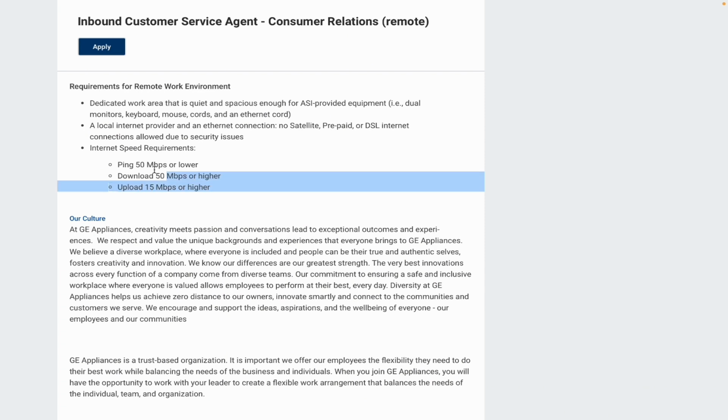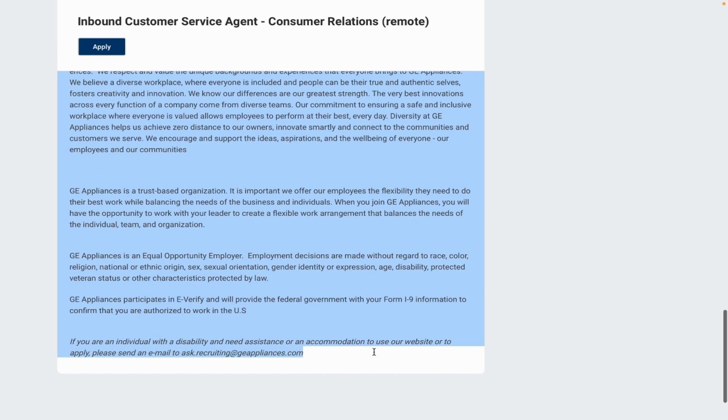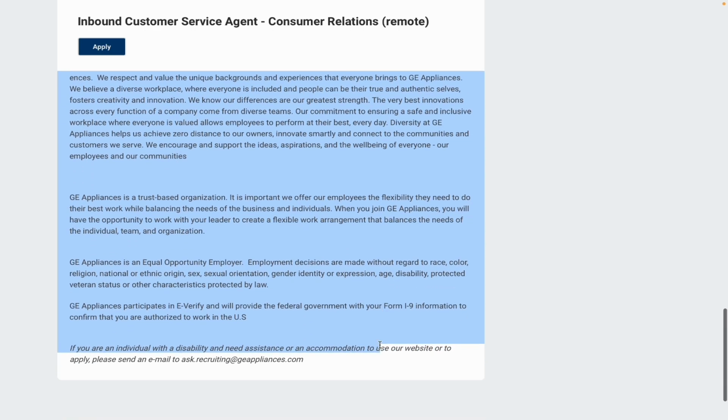These are the requirements. As far as the Wi-Fi, they really are strict on it, guys. So you're going to need good Wi-Fi if you're going to start working from home. They go into a little bit more about their culture.